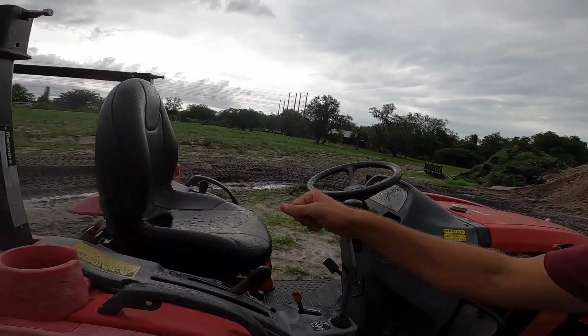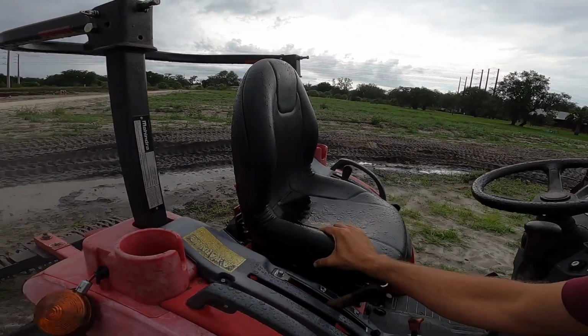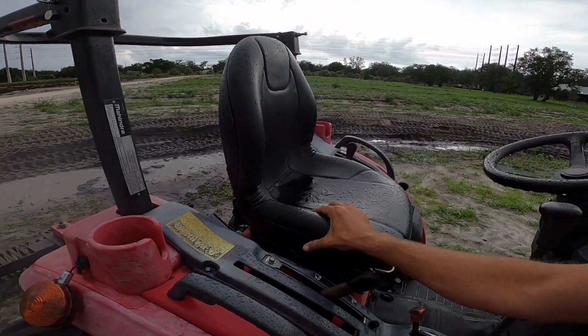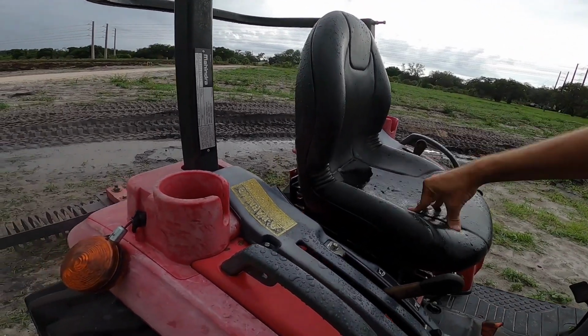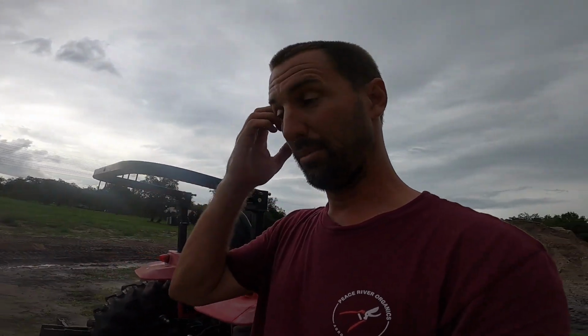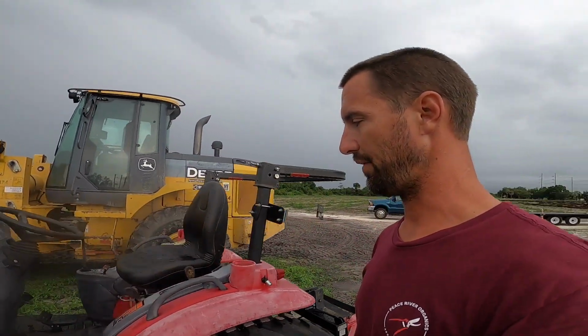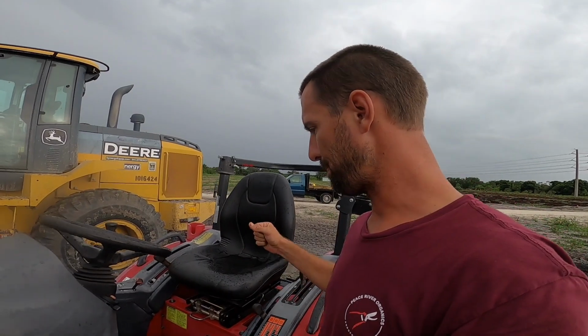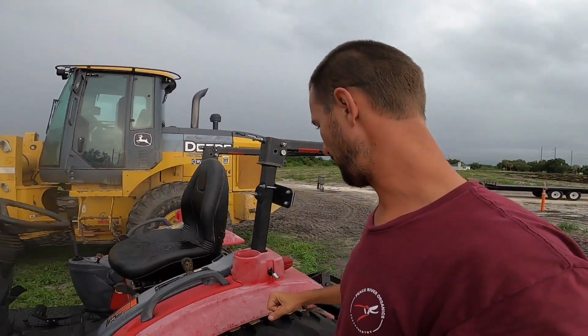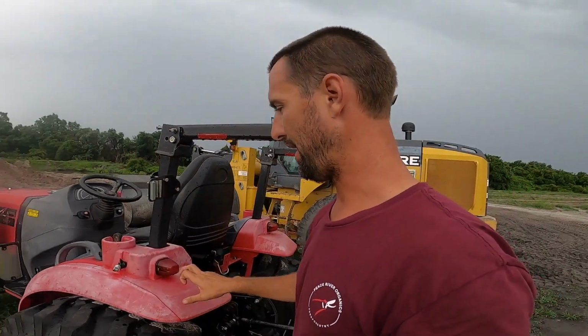Another thing is the seat on the upgraded model. This is my second seat, I've already replaced this once. The seat has like an air ride suspension. This has no suspension, so the only suspension you have on that seat is your butt cheeks, and I don't have a lot of padding, so I get beat up pretty good on this tractor. That's a big difference. And then the fenders on the next size up are metal fenders.